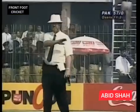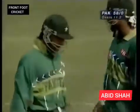Down the track and over the top. Saeed Anwar takes a leaf out of Amir Sohail's book and hits his first boundary.